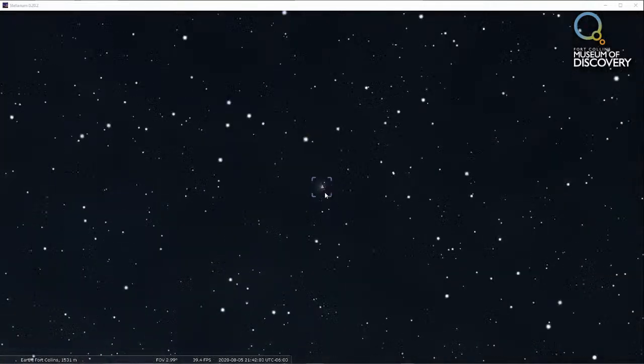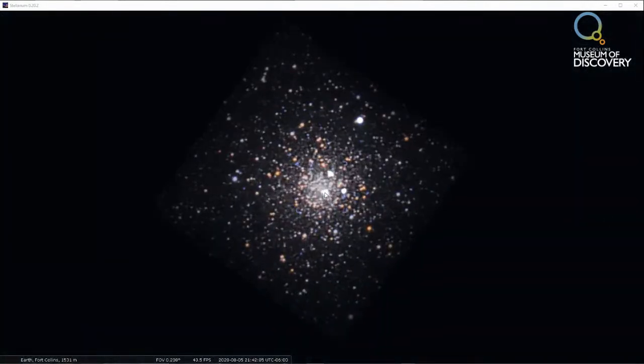Let's go ahead and zoom into that. Here you can see this dense cluster of stars. You should be able to view this object with binoculars from a dark site away from light pollution, while a telescope should show you it even with some light pollution.